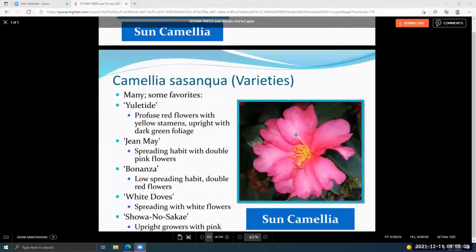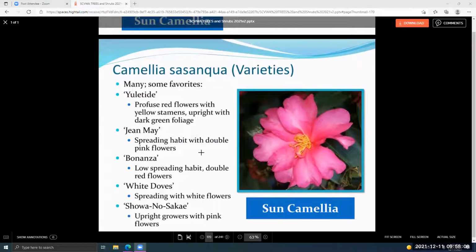The Yuletide is one that blooms obviously around Christmas time. Very pretty variety.